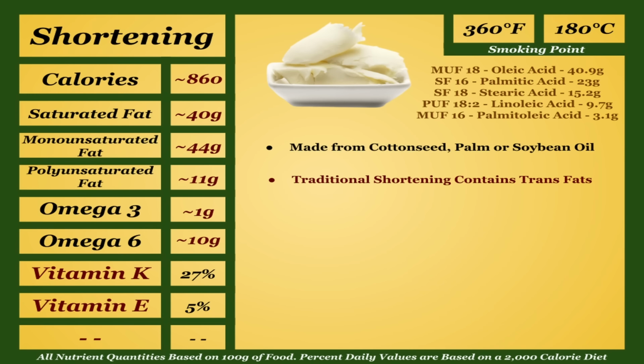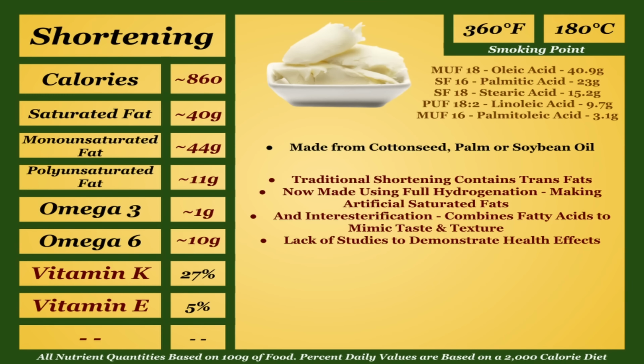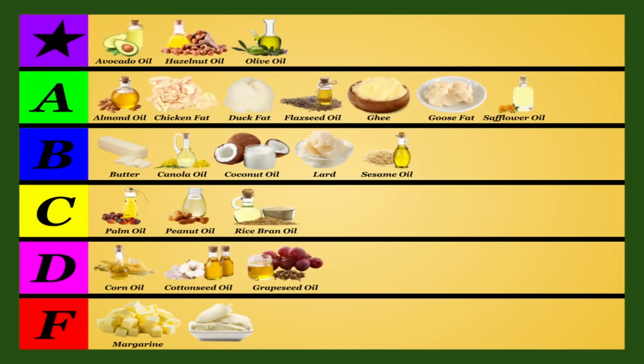These days, shortening is often created through full hydrogenation, making artificial saturated fats, and interesterification, which chemically messes with a variety of pre-existing fatty acids to mimic taste and texture. Both of these processes are still relatively new in shortening, and while they're in theory better than trans fats, there haven't been enough human studies to confirm this. All in all, to I assume no one's surprise, shortening is not going to be escaping the F tier.